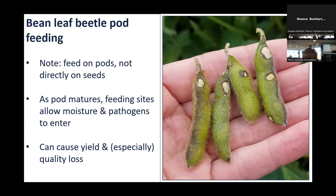If you look at the actual number of bean leaf beetles it takes to cause that, like, 10% or so pod scarring, where we really think we need to do something about it, it's going to be pretty filthy with bean leaf beetles. Like, there's going to be a lot of them there on into early R6 to be seeing this kind of damage.